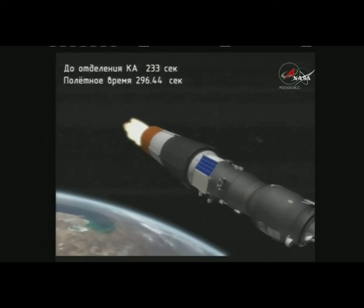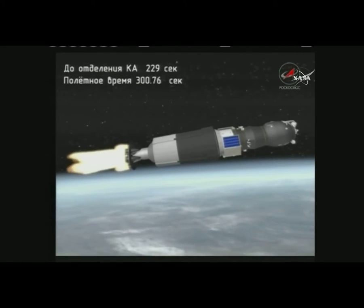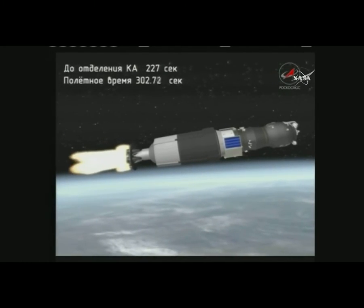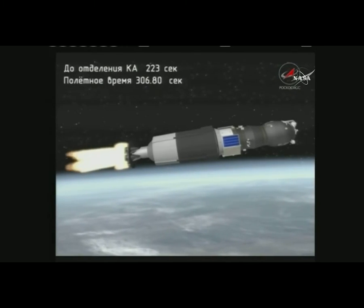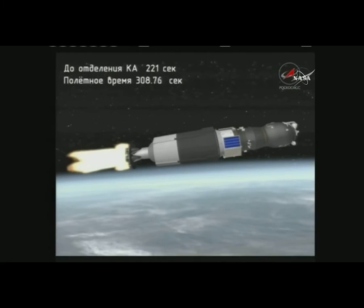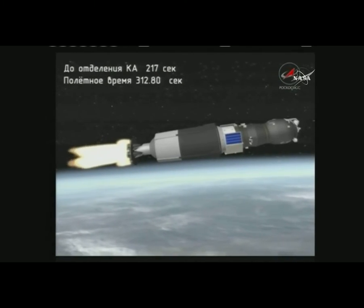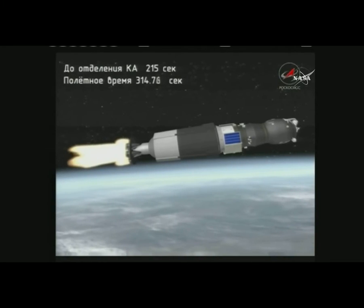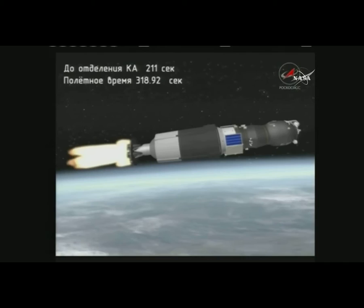We've had second stage shutdown and separation, aft skirt separation, and the third stage is up and running. Third stage engine up and running. The third stage providing about 30 tons of thrust to complete the Progress's climb to orbit. Will fire for just under 4 minutes to place the Progress into its preliminary orbit.